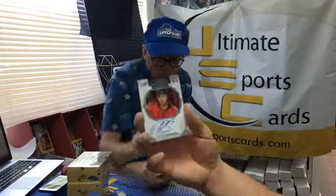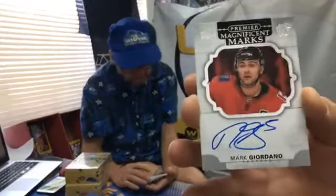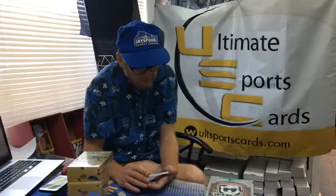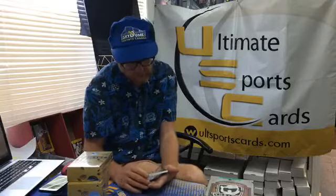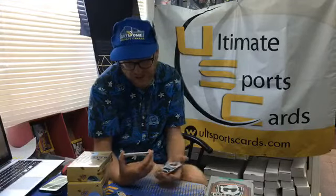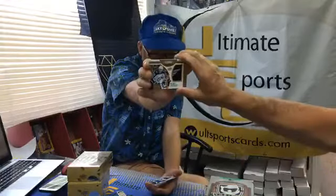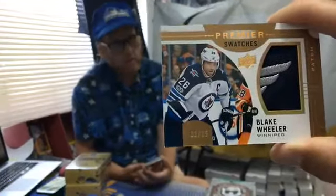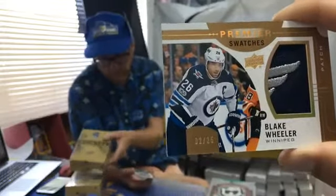Goes to George S. One for one. This is a neat patch. It's okay. Got three little things that make it neat. Number 2 out of 25, and it is Winnipeg Jet Blake Wheeler. Oh, cool. Yeah, you got a part of the wing. Part of the wing. Winnipeg Jets.